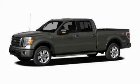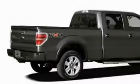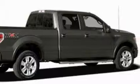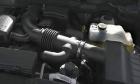This is a 2010 Ford F-150. It has what you need for work as well as what you want for play. The durable 8-cylinder engine, connected to an automatic transmission, is well suited on the job and on the town.